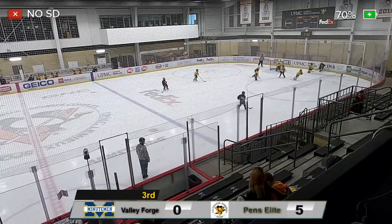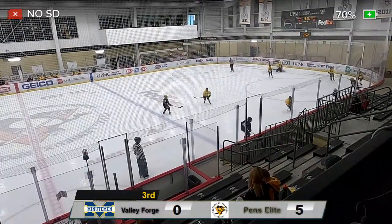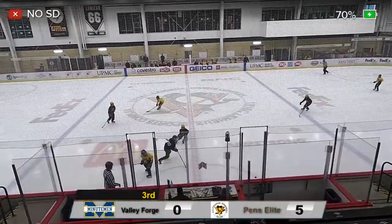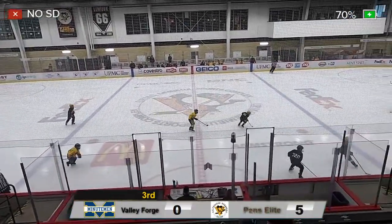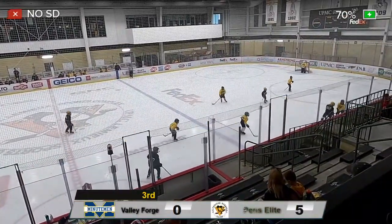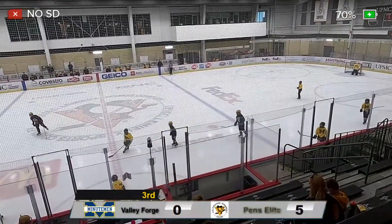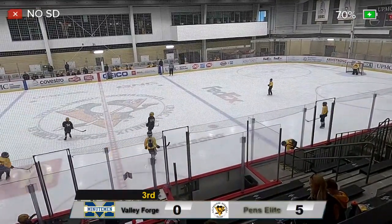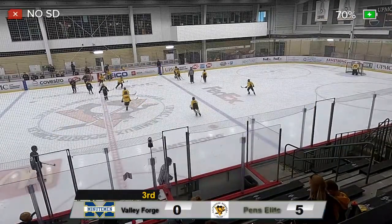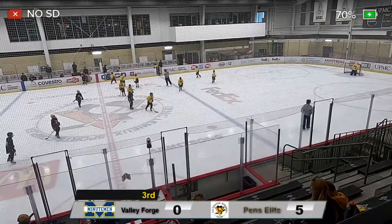Some more shorthanded work here by the Pens. Able to send it up and clear their own end, and they'll see if they can set up the power play. But Dino Foligno is there to say, not so fast, my friend, and sends it back into the Valley Forge zone. Bowen pressures, it kicks out the center, and we will get a whistle. 12:52, period number 3.